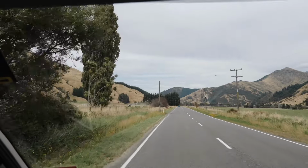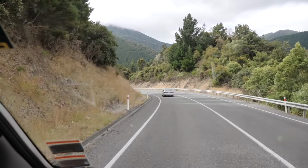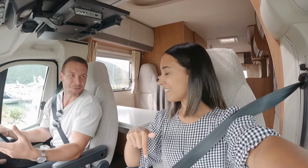We've been driving up and over these big windy hills. You got thrown straight into it. They did so well. Yeah, I'm loving it. It's been a good adventure, but we need to come up with a name for the campervan. I want to say a name, but I don't have one.